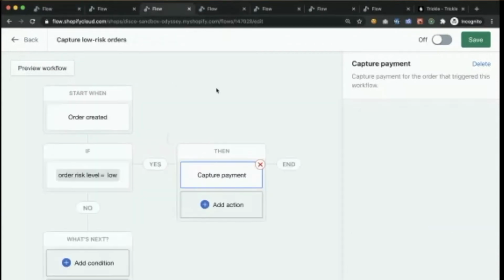Again, I think once you get the gist of it, it makes sense. But some of the other ones that we see people use, this is a really simple one, is just capturing low risk orders. Shopify has its built-in risk evaluation tool, and it also allows orders to get paid by credit card when you go through the store, but not actually capture the payment at the time. So you just authorize the payment. This Shopify Flow will just look at the risk level that Shopify has evaluated on the orders, and it can capture it automatically immediately. And then it leaves the medium and higher risk orders for you to manually review and capture.